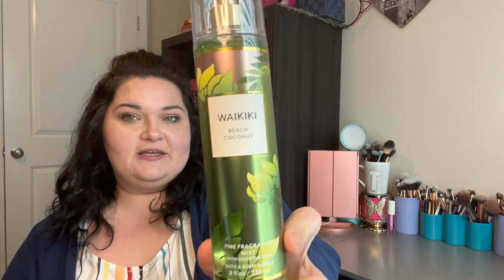Number 6 for me was Waikiki Beach Coconut. The only reason for me on this is that it is a smell that Bath & Body Works has done many times. I actually didn't buy this at first because I thought I already had it, and I didn't. It had like a Paradise Cove or something, but it's just that summer beach scent. At the beach it smells good. This smells just fine. It's a little bit of a lighter scent, maybe lighter than I thought it was gonna be. And so one of these had to fall in the number 6 spot.